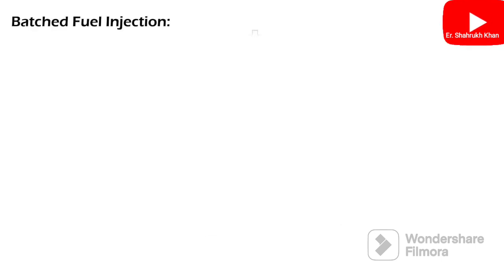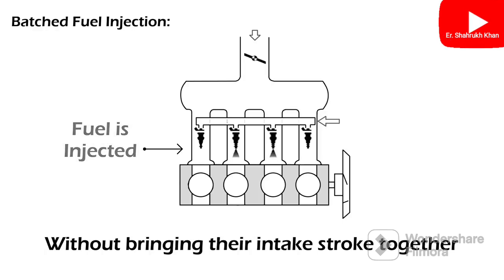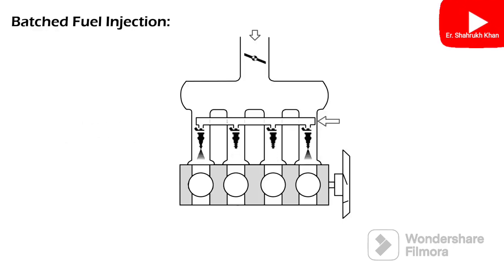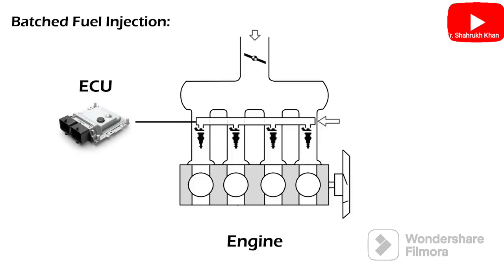Batched systems. In the batched system, fuel is injected into groups or batches of cylinders without bringing their intake stroke together. This means that fuel is delivered to sets of cylinders at the same time, rather than to each individual cylinder during its specific intake stroke. In a typical 4-cylinder engine with a batched system, the injectors may be divided into 2 groups, each supplying fuel to 2 cylinders. The engine control unit activates one group of injectors to deliver fuel to cylinders 1 and 4, while the other group delivers fuel to cylinders 2 and 3.